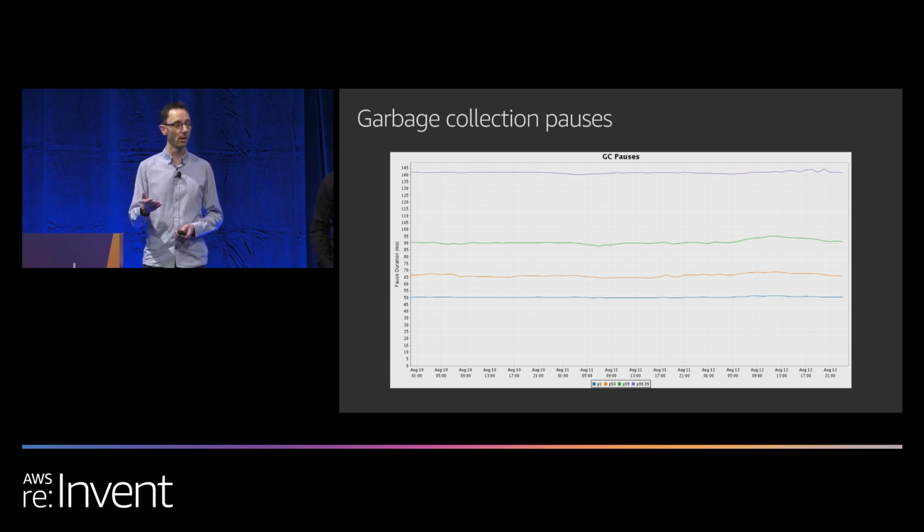But you can see that our P1 is 50 milliseconds for a garbage collection pause, and our P99.9 is 140 milliseconds. So with these numbers, at this point, our service is healthy, there's no particular risk here, but we're starting to get a feel for some opportunity that we have to improve this performance.